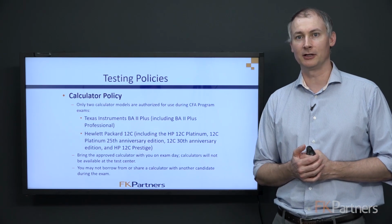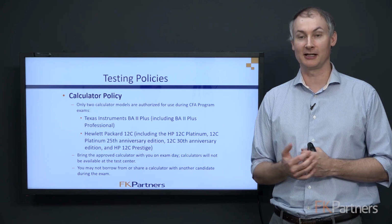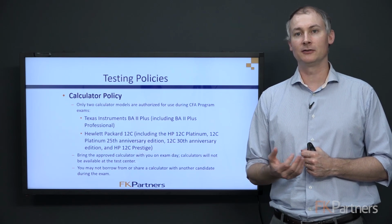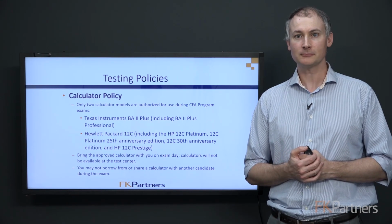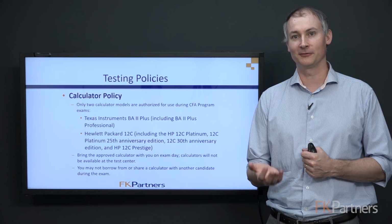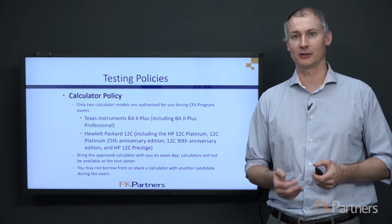The other thing that I would encourage you all to consider is bringing an extra calculator. I think it's very important that you have a backup plan in case your calculator does not work on exam day. So either bring a second calculator or at least bring extra batteries that you can use to change out the calculator batteries if your calculator suddenly stops working. Make sure also that you check the batteries that you bring, so that you know in fact that your extra batteries are working in your calculator.